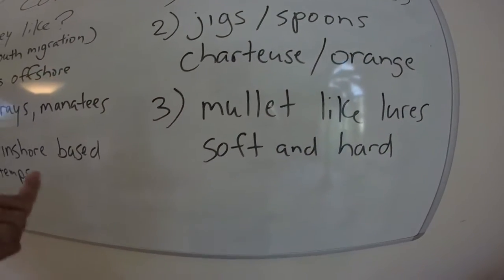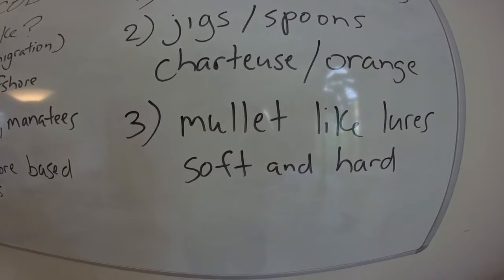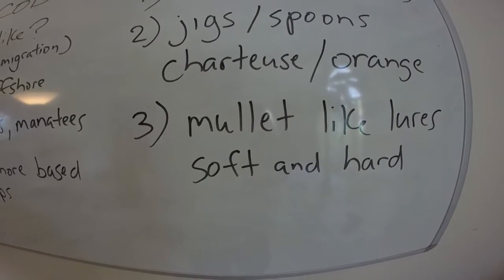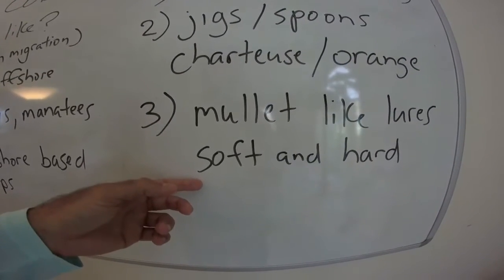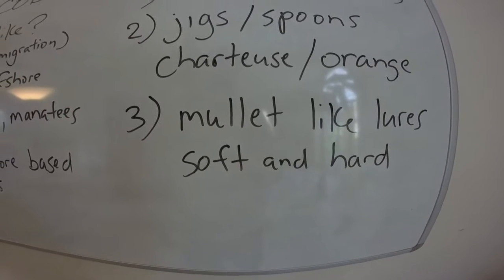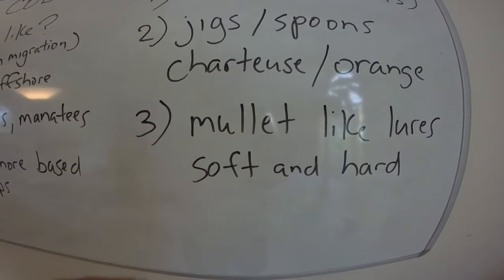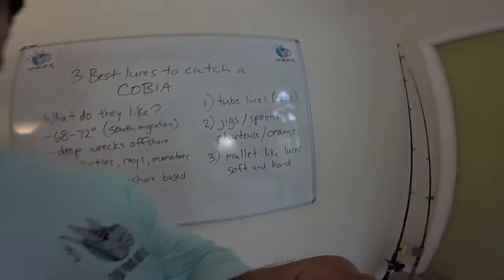And thirdly, everything seems to like mullet. So if you can get a nice mullet style, it could be a topwater, it could be a suspending bait, depending on where they are. It could be a nice soft plastic. DOA has a great fake mullet that just crushes the cobia. So there's a lot of different things you can use to catch them.